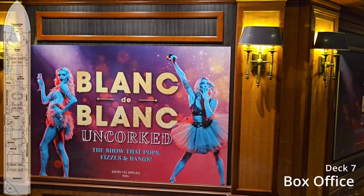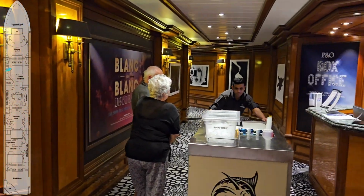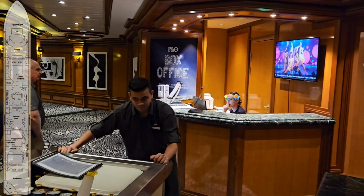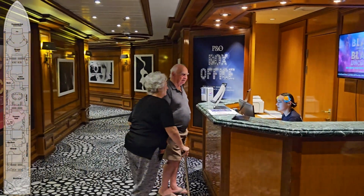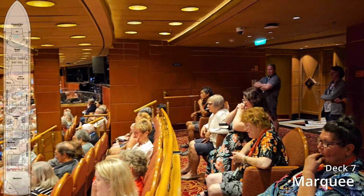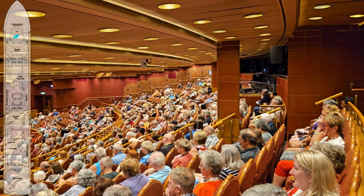Next on port side is the box office. Come here to book your tickets for Blanc de Blanc. Next is the second level of the Marquee. If you're after a drink for the Marquee, a makeshift bar opens when there is an event on for the Marquee.